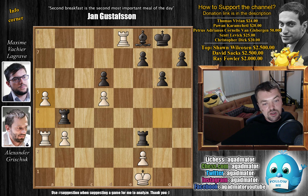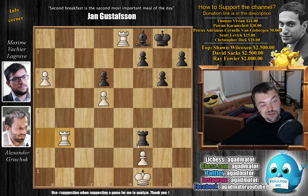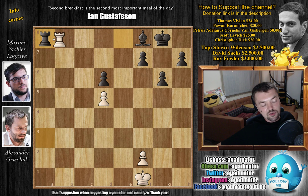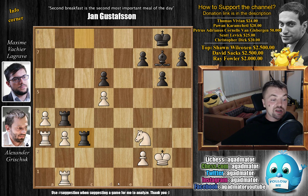You have to go for something like rook b4, and after a6, capture here. White really doesn't care. Pushes a7, and now you will have to give up your rook for the queen. Captures, and you get this position: rook and 2 pawns against the bishop and 4 pawns. A drawn endgame. So one of the options was actually rook to e1 here.